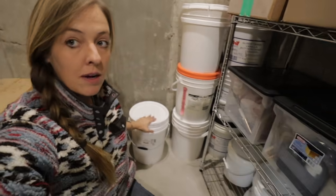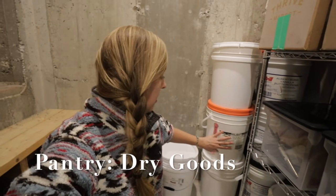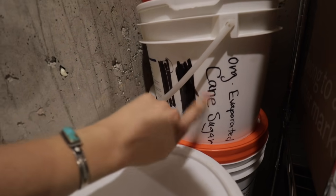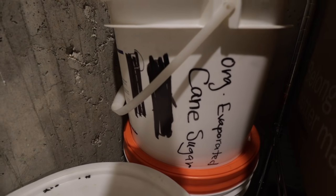We have our big giant bucket of coconut oil. I have some rolled oats here in this bucket. I think I got these from Azure Standard, which is a food co-op that you can buy in bulk from. We have some organic evaporated cane sugar. I think I got a bag of that from Costco. I hope you can appreciate all of the creative prowess that went into the labeling of my buckets.